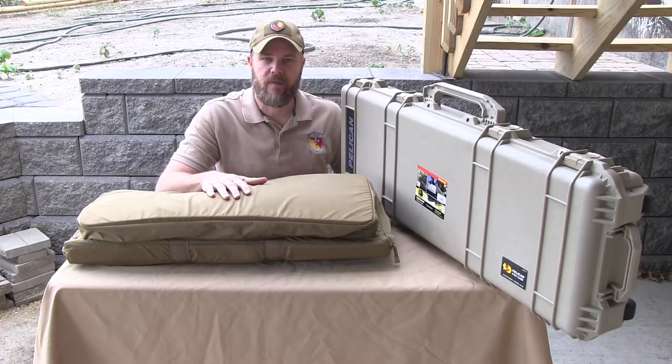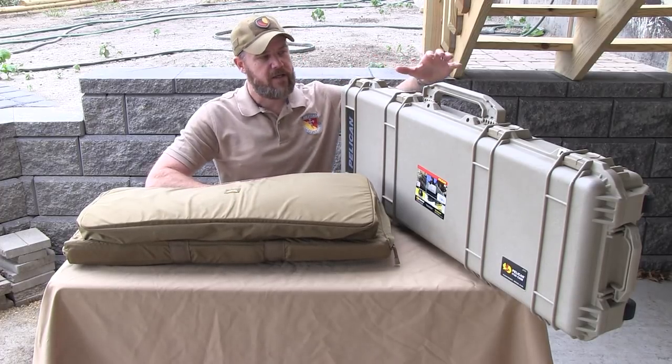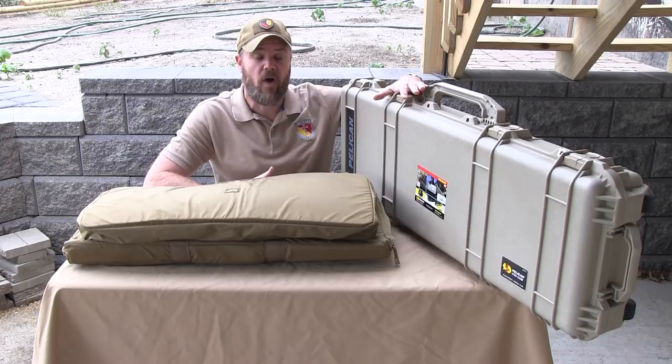Now, soft cases are typically fairly affordable. You can pick up a case like this for right around 80, 90 bucks. A hard case such as this I picked up at Gander Mountain for $230. So the hard case is definitely more expensive, but it offers far more protection for your firearm.